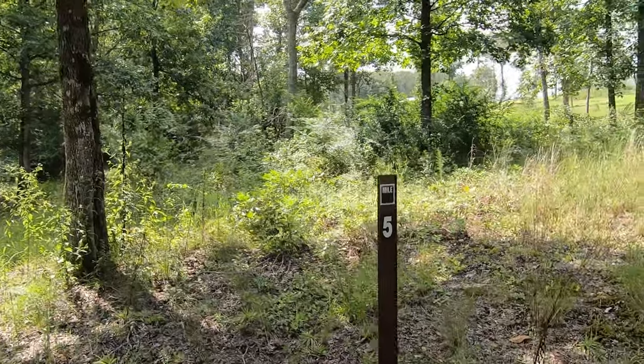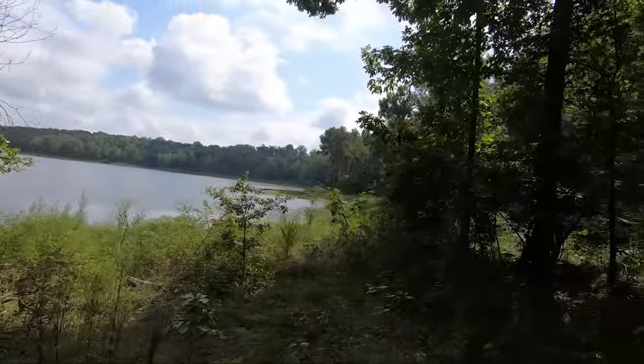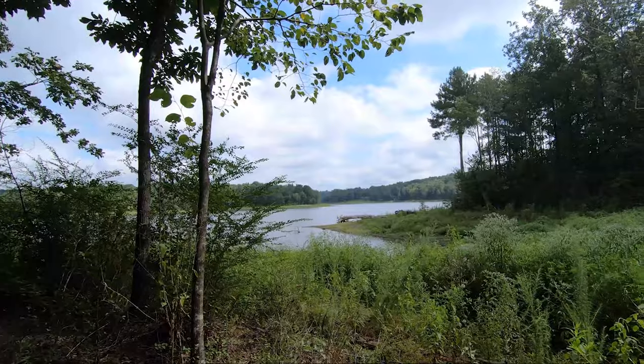Must be starting somewhere else because it says I'm on mile marker 5. I'm only a half a mile in, according to my watch. And I'm seriously going to see if I can try to do as many miles as I can. My goal is 10 miles. Anything over that is a bonus.